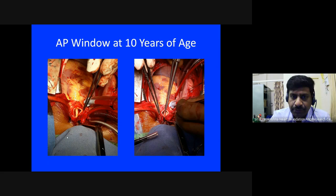So let us discuss some interesting cases which we did in our center. This is a 10-year-old patient diagnosed to have aorto-pulmonary window. See, this is the pulmonary artery and this is the aorta. There is a communication. Actually, the name describes the condition. There is a window between the pulmonary artery and the aorta.